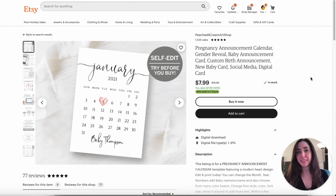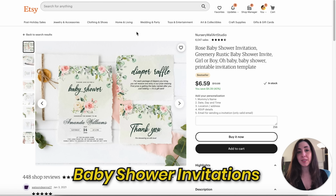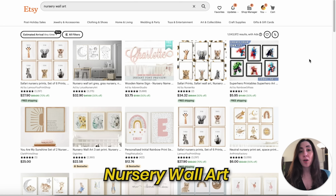So in the motherhood/family niche, you have pregnancy announcements. This is what you would send in the mail in order to let people know that you're pregnant. So you can sell these as templates and printables. You can also sell baby shower invitations and thank you cards, a welcome sign template for a baby shower, printable baby shower games. You can also create and sell nursery printable wall art.